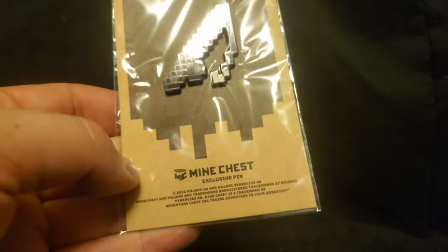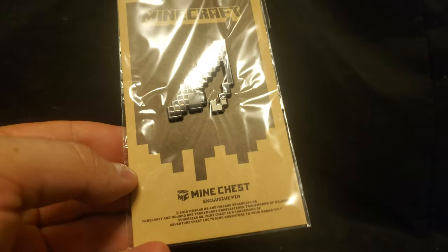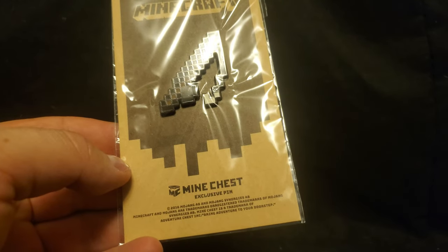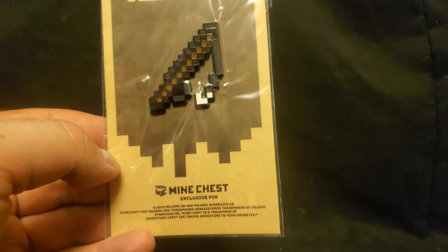2016 Mojang. When did Microsoft buy Minecraft? I don't see anything on here that says Microsoft, so I'm assuming sometime after this pin. All right, you go over there and be, well, frankly, one of the most useless tools in the game. Who needs a fishing rod in the game?